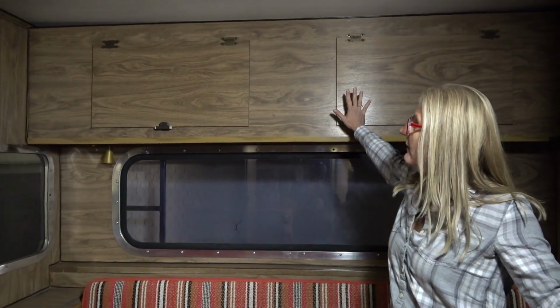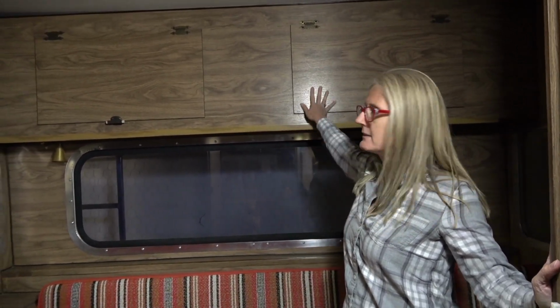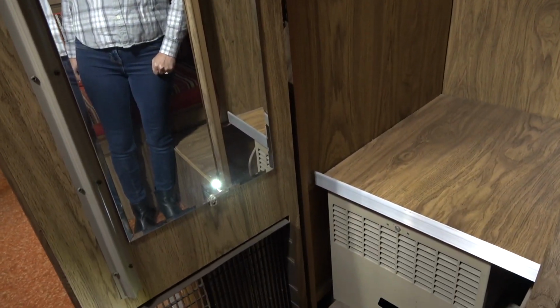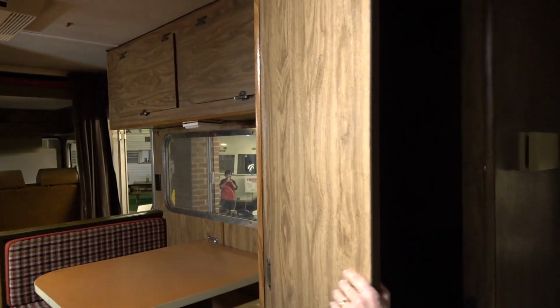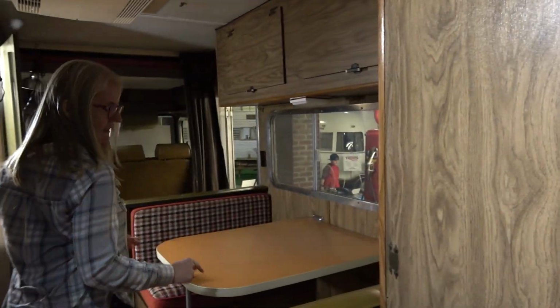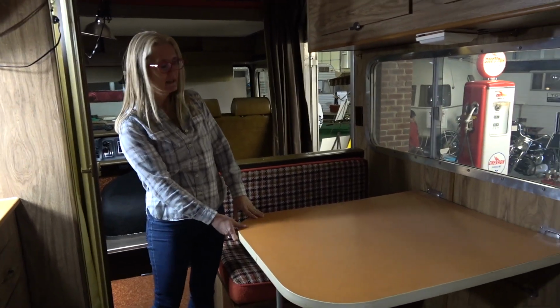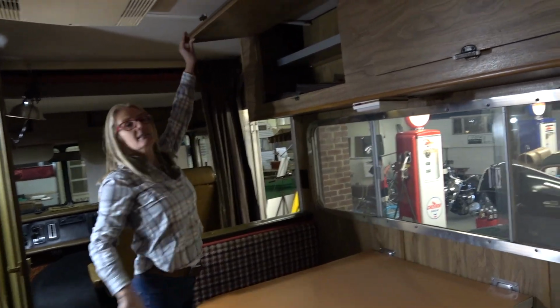And more storage up here. Some of these things would have had fold downs, but this is just storage here. And then more closet space with the mirror. Oh, I also see the furnace was in there. So if we're moving back on down this way, you'll see that they've got the usual fold down dinette. So this would make a bed for another 2, and more huge storage.